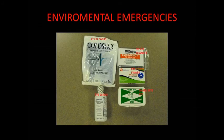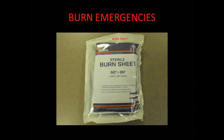In the top left of the screen, there's a cold pack which can be placed on an injury site to help with pain and swelling. Below the ice pack is an eye wash, which can be used in an eye emergency to rinse particles or powders out of the eye. To the top right is an emergency blanket which can be used to cover a patient who is cold or has lost a lot of blood. The next two items are bee sting and snake bite kits. This is a burn sheet which can be placed over a patient who has a large burn to their body.